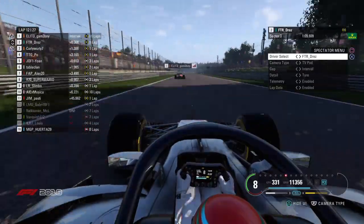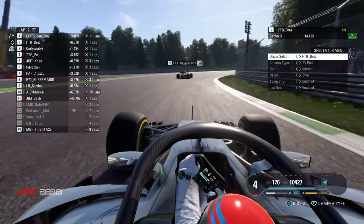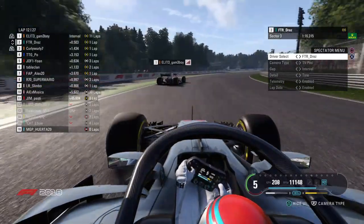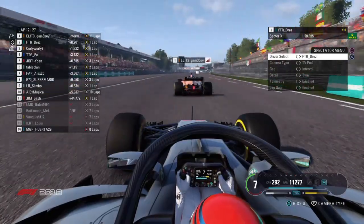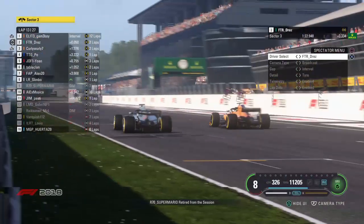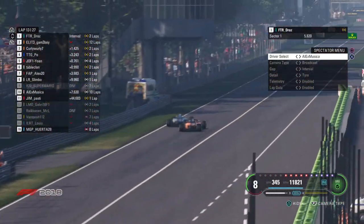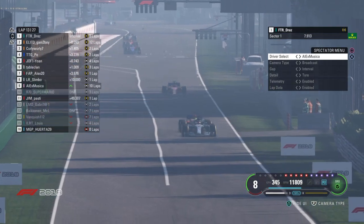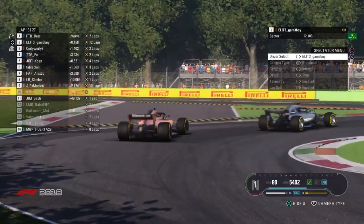Heading now towards Parabolica. Elite Game Boy goes back to the racing line. Into the braking zone. Locks up a little bit. Understeers through the entrance of Parabolica. And this could be an easy move for Drez then. In towards the slipstream we go. They'll have some DRS too. As Super Mario has now retired from the session. We're watching the battle then between the leaders. Drez makes his move into the lead. He goes, and takes it away from Elite Game Boy.